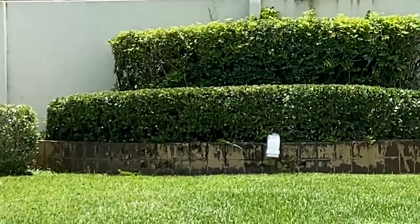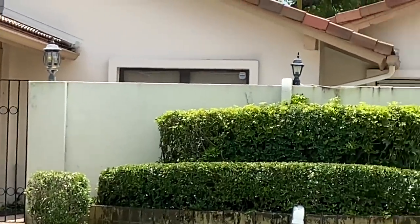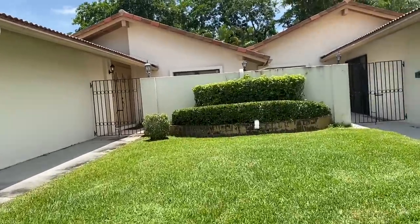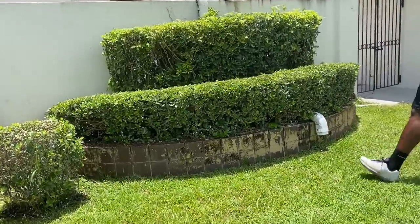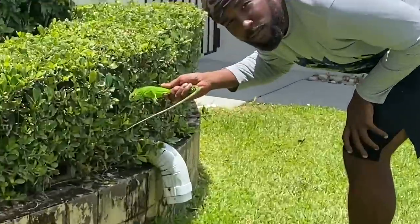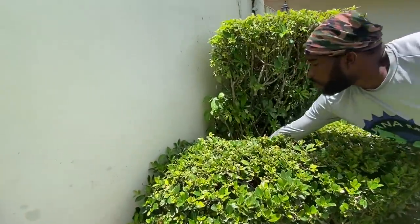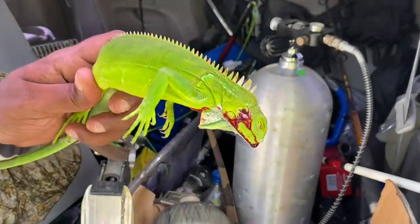Got him. Great shot, ninja. See if you can get his buddy right there. Oh, his buddy went in the bush. Good shot, ninja. Domed him. Where's his buddy at? Shoot. Got him? I was trying to block him off. Wow. Direct shot.